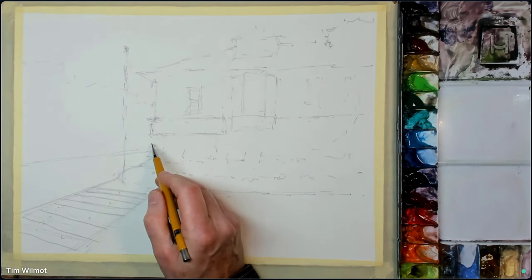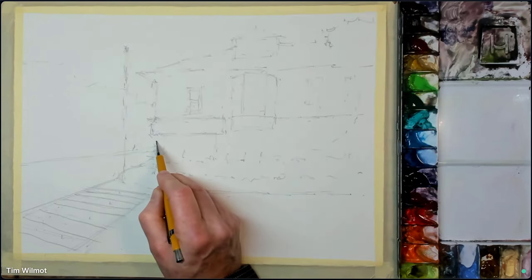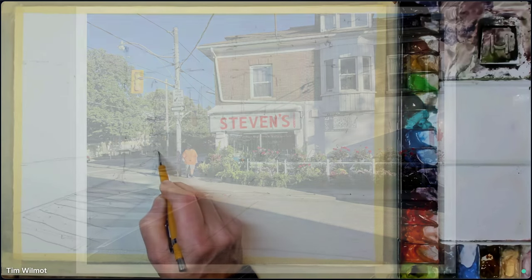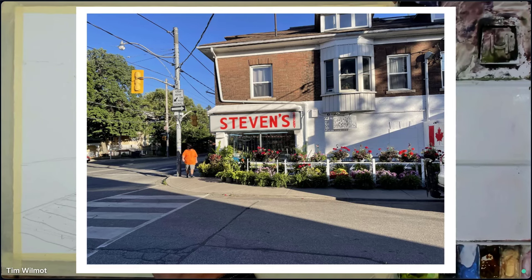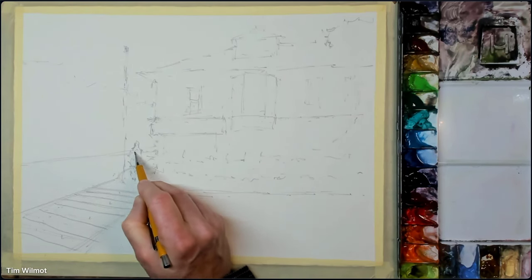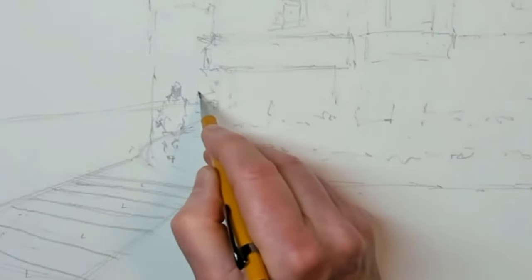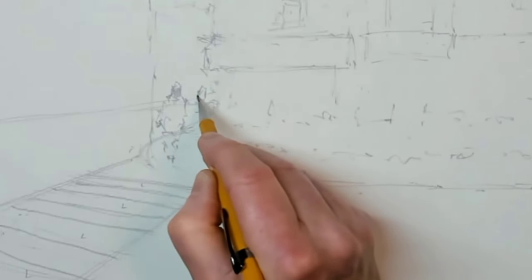Now this figure, looking at where the figure is, the head is almost, well, it's just below the bottom of the sign, and the shoulders are above the middle of the height of the building. And let's get the head in there. Bit of cross hatching to show which way the figure's going. And then we'll pop in another one. Perhaps they're just about to.